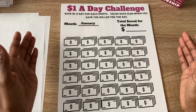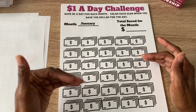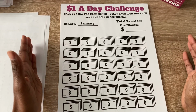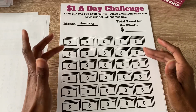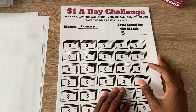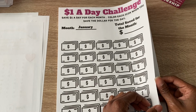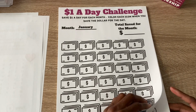So January, of course, has 31 days. And if you save $1 for each day, you'll have $31. But if you can only save $20, you can just shade in 20 icons for that month, and you'll just put the amount that you actually save for the month here. And like I say, each month has a different tracker. So this one is for January.